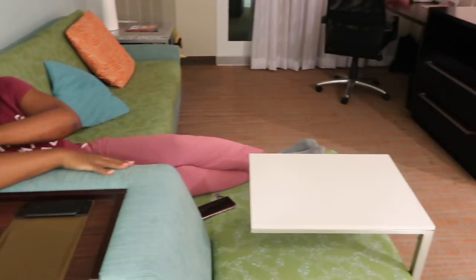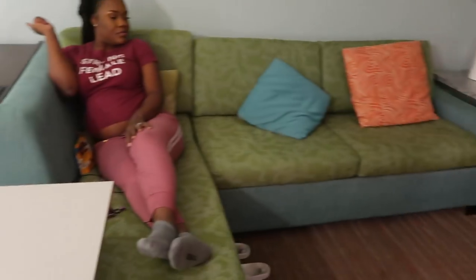Let's move on. So this was gonna be my little sectional area. Don't look at my elbow. This is gonna be my sectional area, you know what I'm saying? And you can fit about 1, 2, 3, 4. 3 to 4, maybe even 5.